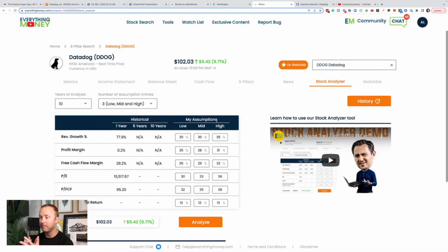We can build out a potential 10-year scenario, right? And this is where there's a lot of assumptions, a lot of guesses. We have no idea what's really going to happen, but I'm just using this for reference. And so I built a low, a medium, and a high scenario. For low, we did revenue growth of 25%. Medium was 30, high was 35.